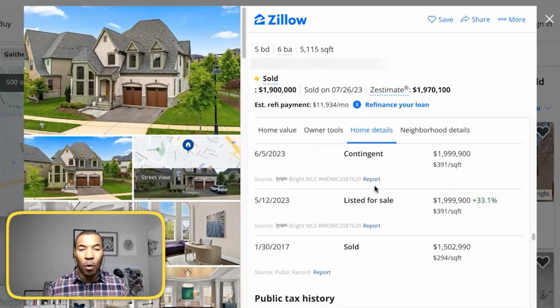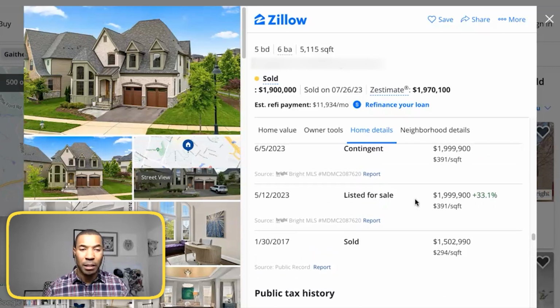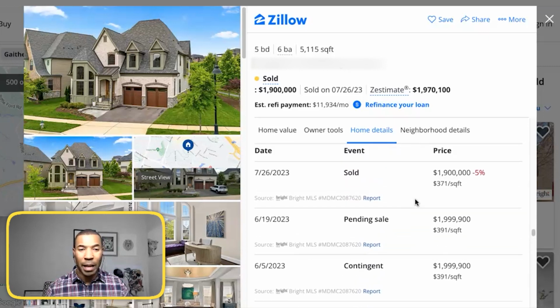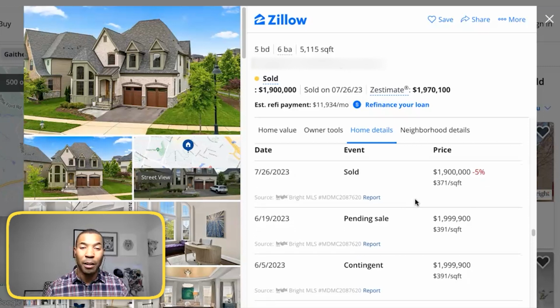But check this out. So what happened was it went on the market in May, right? Listed at 1,999,900. Then it went under contract, it went to pending, and it ended up selling. So basically, they got a pretty good deal. They got $99,900 off. That was what they negotiated for the sale. So good for them. Let's take a look at it.